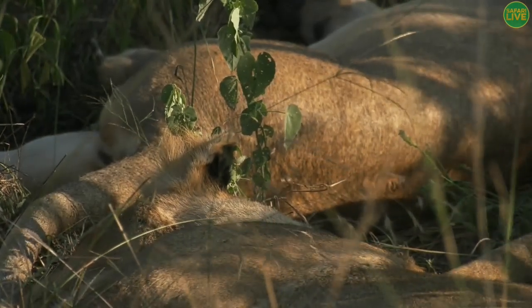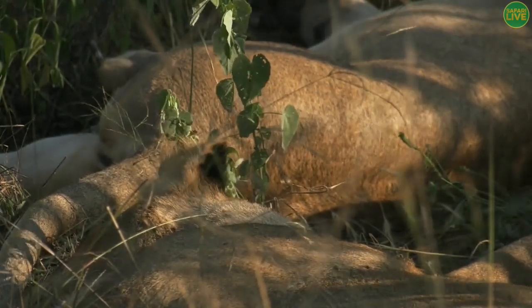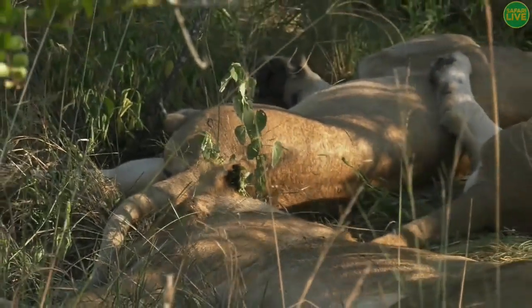Ooh, I thought I had my silent shutter on there. Oops, the daisies. That was me taking an illegal photograph, everybody. I do apologize. That's very naughty.